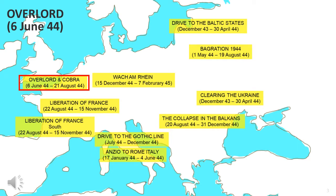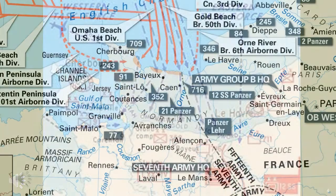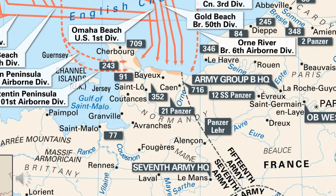As indicated already, the focus will be the German TO&E on the 6th of June in the vicinity of the Allied landing. This shows the German deployment on the 6th of June. The main formations involved were the 709th Static, 716th Static, 352nd Infantry Division and the 21st Panzer Division. Other formations which were close by but not involved in the initial day are listed here. Examples are the 12th SS Panzer Division.